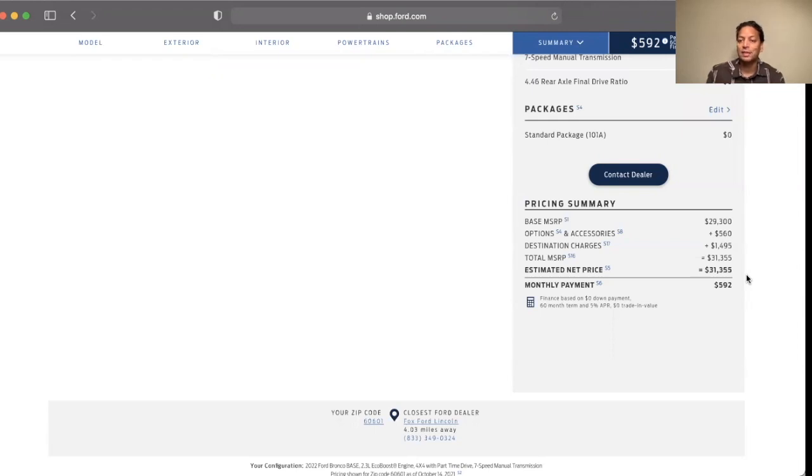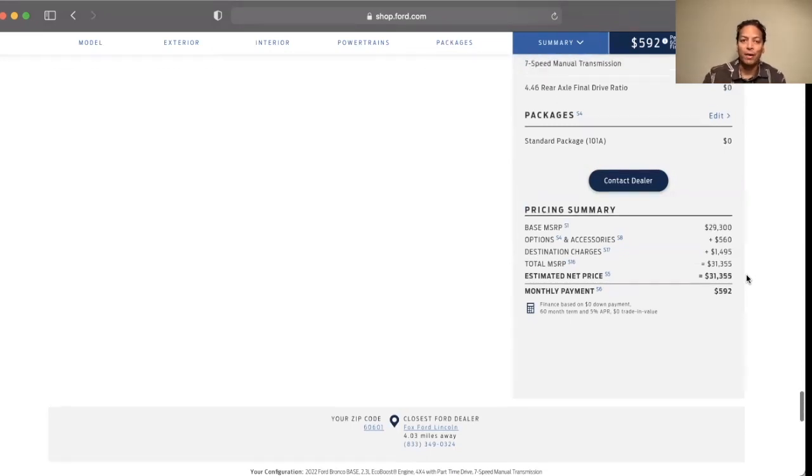So that's an $800 increase there. Now, if you've already reserved and you're one of those 2021s that have been pushed into 2022, I believe they'll just give you the 2021 price. But I just want to tell you the least expensive Bronco is a little under $31,000. The build that I have, where I just added two things, is $31,355.